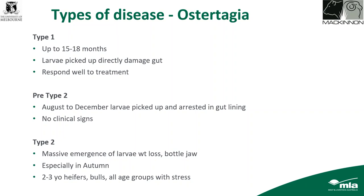Then there's pre-type 2. So when you get late winter, early spring, increasing day length, larvae picked up tend to become arrested in the gut lining of cattle over about 15 months. And whilst they sit in the gut lining, they won't cause any clinical signs or issues at all.